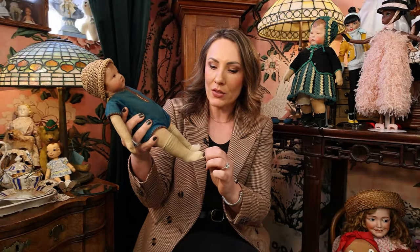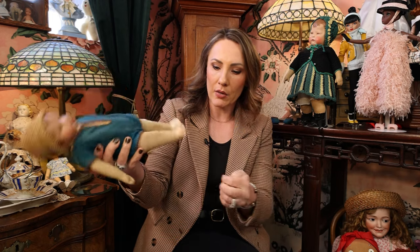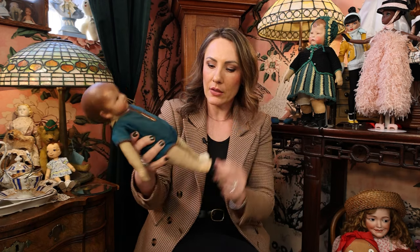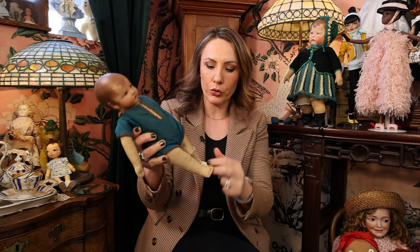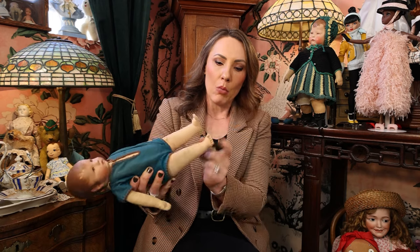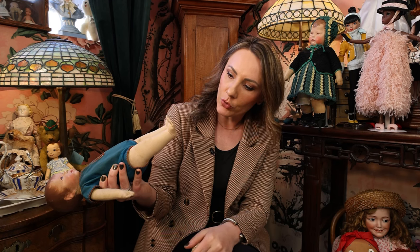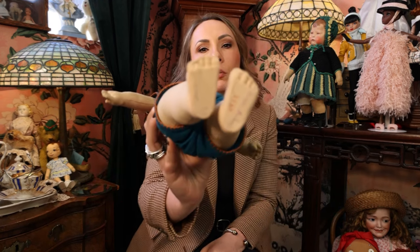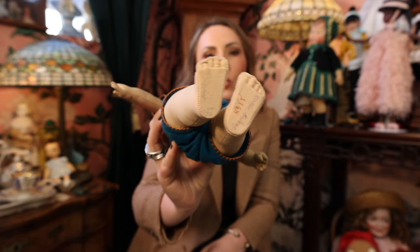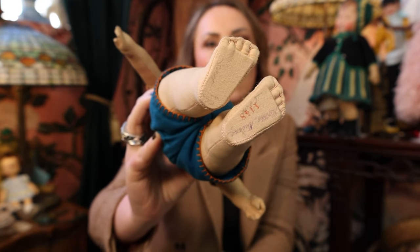But we're going to pull off his socks because the signature on the bottom of the foot is very, very good. Oh, he just lost his hat. But he is just such a little treasure and going to live here at the doll shop in our Jonathan Green exhibit, memorial, tribute. It says 1148 Kathe Kruse, and then those must just be other factory markings. I don't know what they are, but I'm going to show them to you. So look at that. Isn't that a great marking right there?